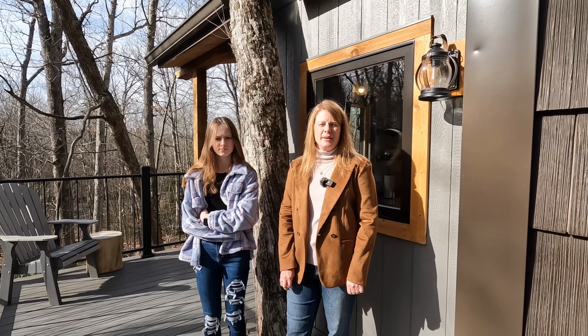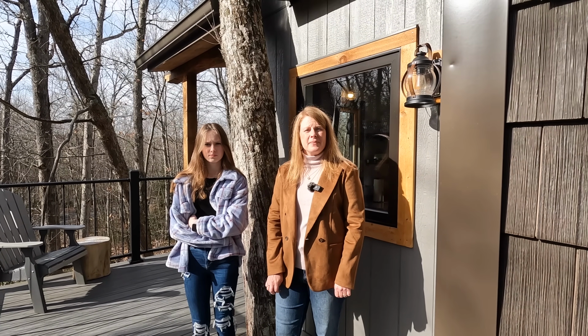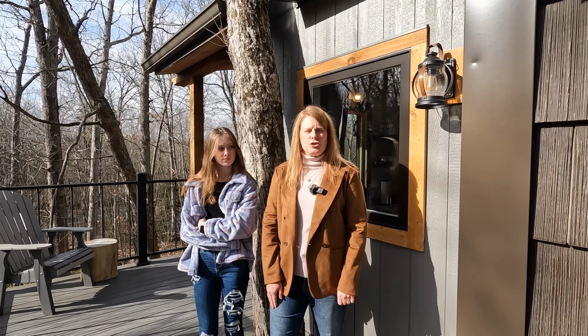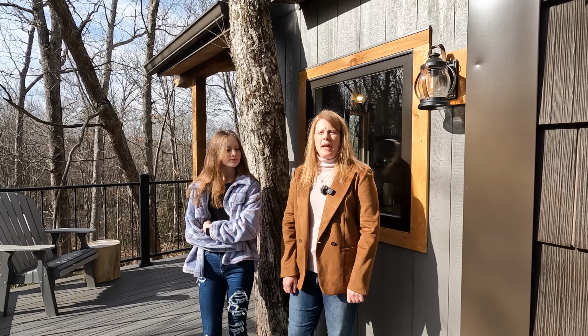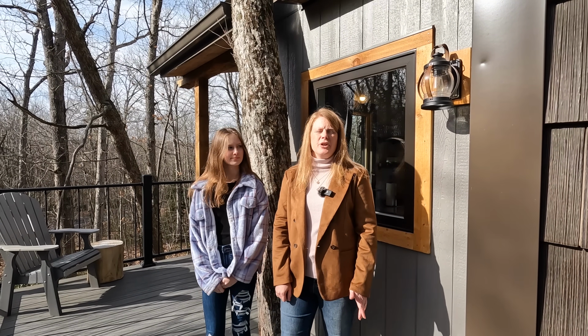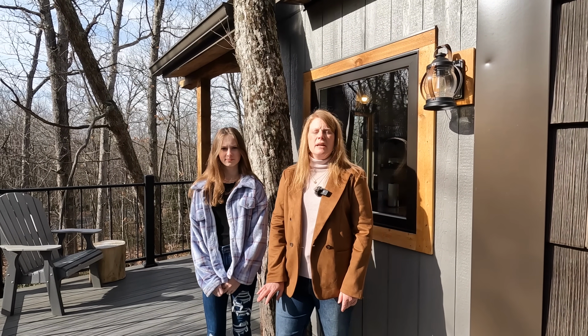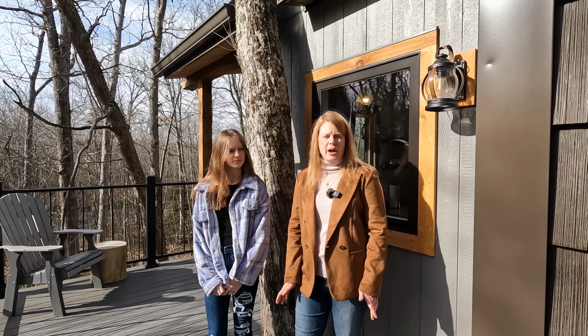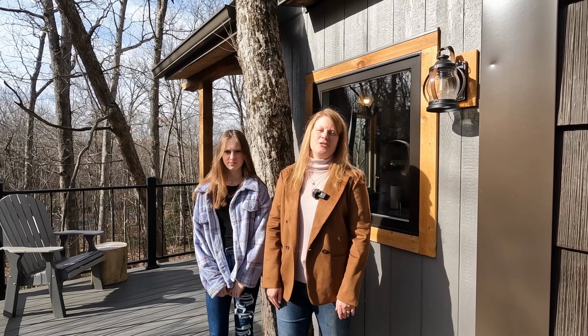Yes. Everybody involved did. What do you use to heat these with? So we have mini split units in each treehouse, and they have air conditioning and heat, as well as in each bathroom there is baseboard heat that is temperature controlled. And then we also have a standby generator in case of power outage. So it should be comfy cozy in the treehouses.